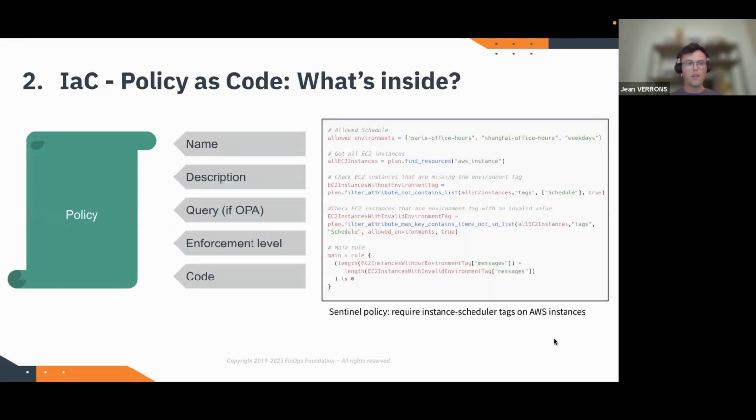Next slide. So, what is inside the IaC policy? Now, let's see what is inside and how it works. As said before, we will first deep dive on the IaC policy, and after I will go to the cloud policy. There are two main types of IaC policy.